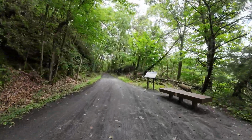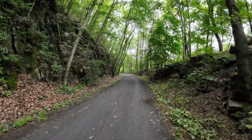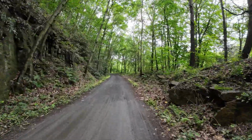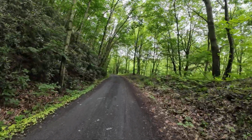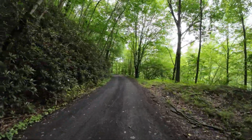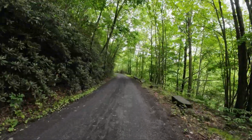Just passed by where the Appalachian Trail comes down off the mountain, crosses over the trail and goes down through Reading and Northern's yard there. I covered that in my last video. But we're getting away from the noise of Route 61 and heading out into what I call no man's land, where there is no noise. The only thing you'll hear is the sound of nature, and of course the noise coming from the scooter.